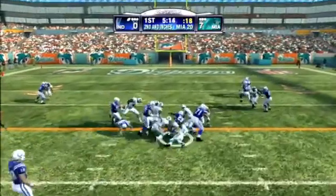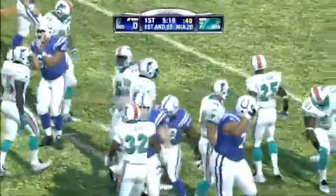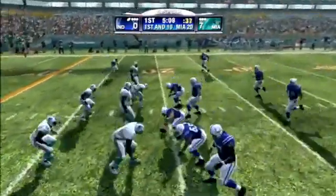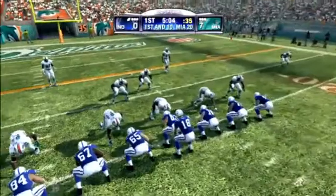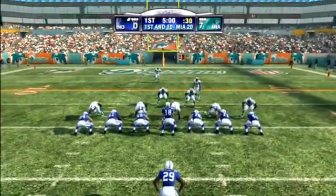A dive on the inside handoff. And they get him around the 20-yard line. Pickup of less than a yard. They're back in the red zone where they've really struggled lately. The Colts changing their play at the line.